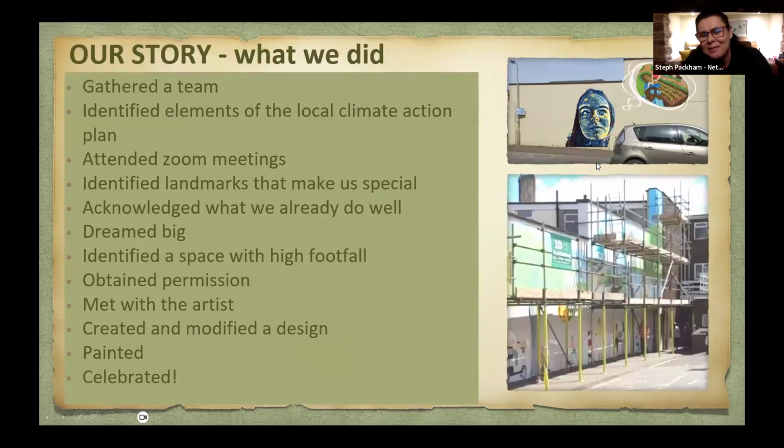So our story. The picture there with the face on it, that's the blank wall that we had. We chose that setting. We gathered a team, a very varied team, all ages, youth voice as well as farmers' voice, as well as local residents, a very diverse group of people. And we spoke and we chatted and we were on Zoom an awful lot. And we dreamed big and we thought, what could this mural look like?